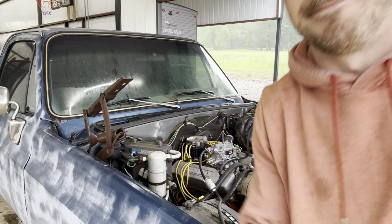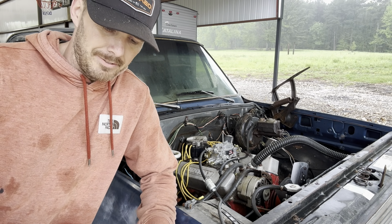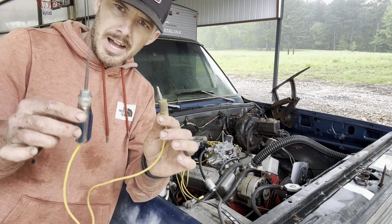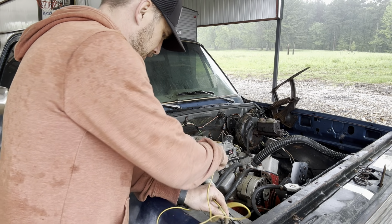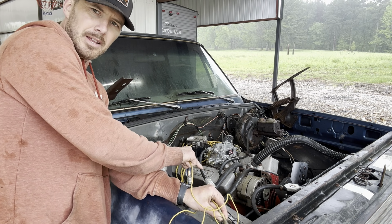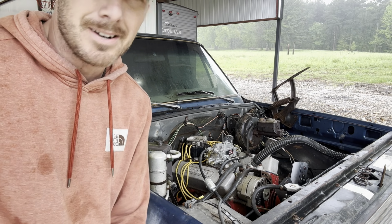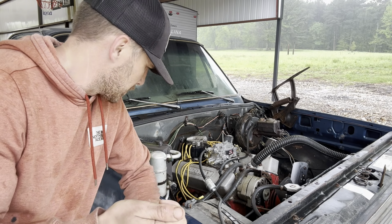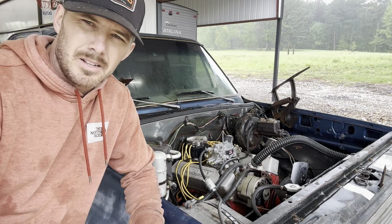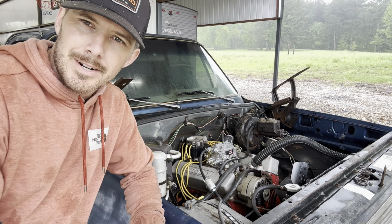Absolutely nothing. So I guess if I was a real mechanic, I would have a fancy voltmeter, but all I have is this test light. So let's see if we even have any juice in this battery. Touch the negative, touch the positive. Yep, we got a light. So there is at least some amount of power in this battery. When I turned the key, there was absolutely no response whatsoever, which leads me to believe it's electrical of some kind. So time to start looking for a chewed wire.